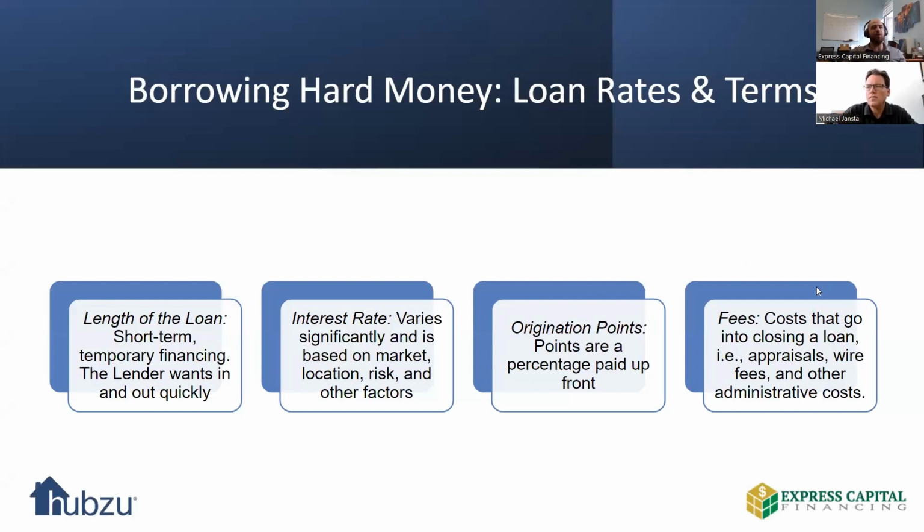So first, when we say the word terms, right? Terms means everything about the loan, right? What are the terms and conditions that I am subscribing to by saying, hey, I want to take these funds? So the length of the loan is one of them, right? How long do I have with your loan? And the answer is that we have a 12-month loan. Now there are opportunities to get extensions, right? And again, in every market, it's a little bit different.